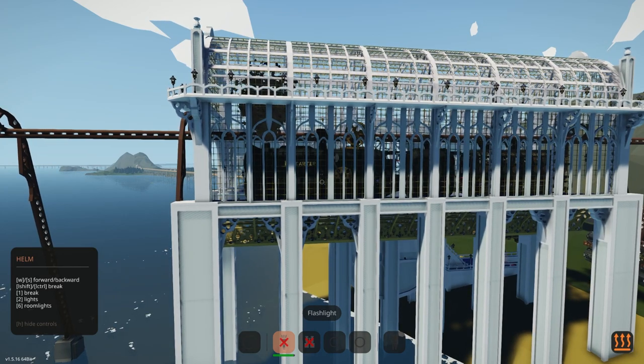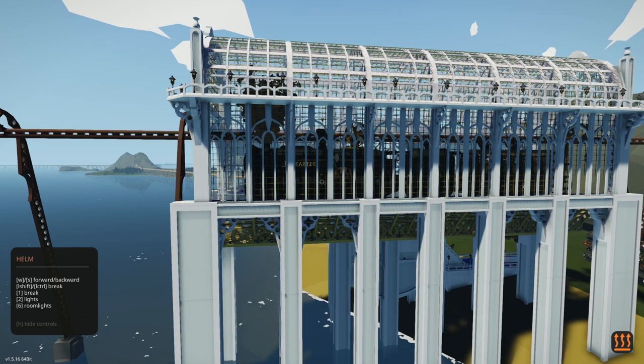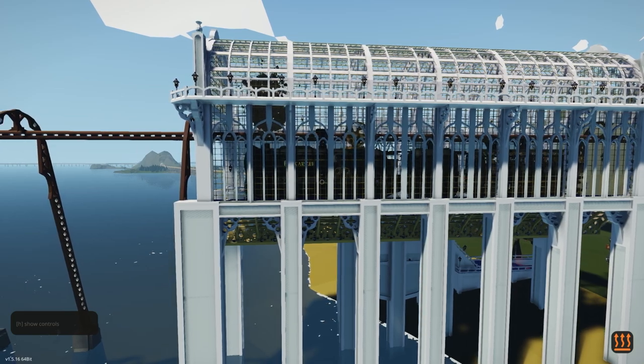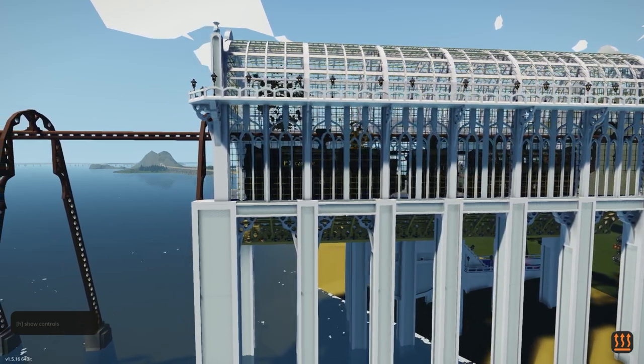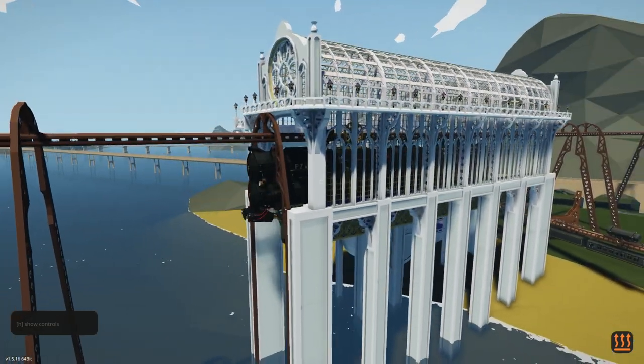Wow, look at that. Okay, so WS is forward, shift is brake. One is brake, two is lights, room lights. Okay. So, let's go. Ready? W. Oh no, look at this. Are you seeing that? There are gears turning. Look at this.